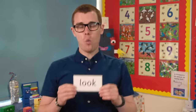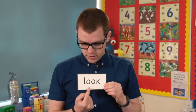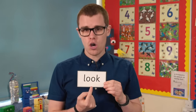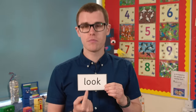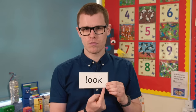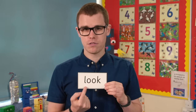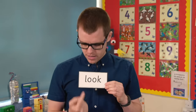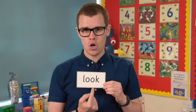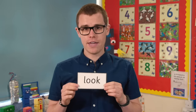Okay, children, I've got one more word for you. Can you spot the digraph? Yes, the digraph is here. It's uh. Read each sound as I point. And now blend to read the word. Okay, let's have a go together. Look. Look. We look with our eyes.